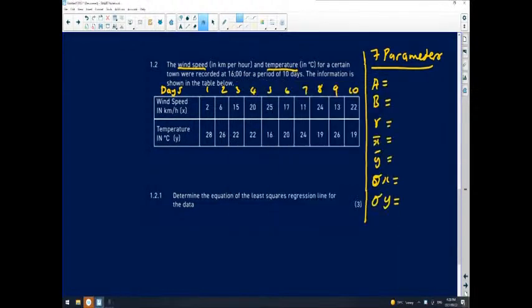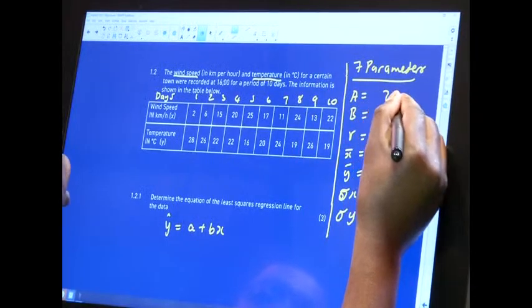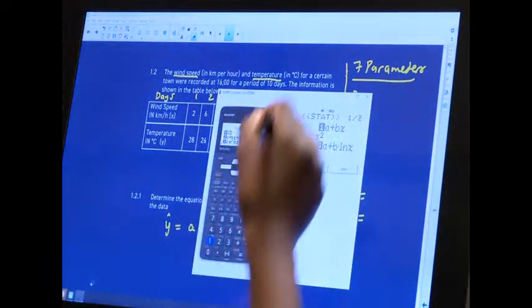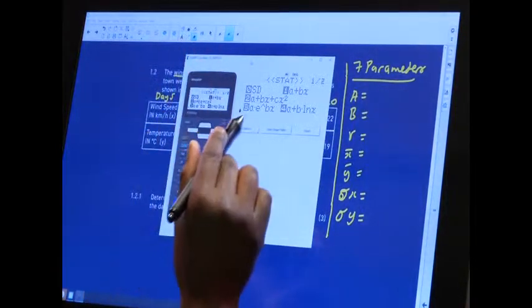The equation of the least squares regression line is going to be the equation of the form y equals a plus bx. This is the equation that we're actually interested in, where the a and the b will obviously come from my parameters. Those two values, the a and the b, will help you get the equation y equals a plus bx. Let me just remove that and write the actual numbers so that we can all see how you actually answer these questions. So I said select the mode button and then go for stats.